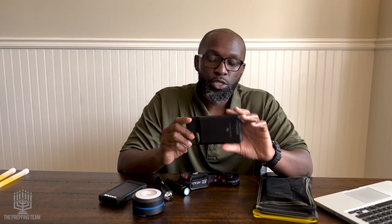But if you just spend a few dollars and get this, the battery pack for your phone, what'll happen is in a SHTF situation, you're not looking to charge your phone to try to contact your family. That's not your immediate thought. Why? Because most of these backup batteries will give you an extra day worth of battery. So your first thought isn't, I gotta charge my phone to call my family. As long as you charge your phone overnight as you sleep, it'll charge your phone as well as your battery pack, and you're literally good for about 2 days.